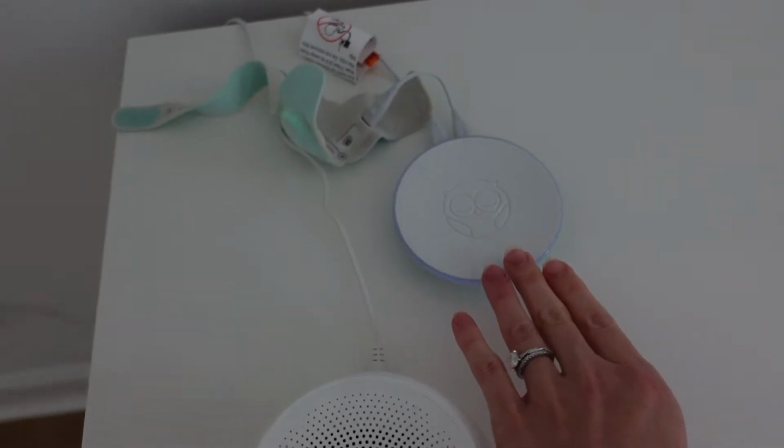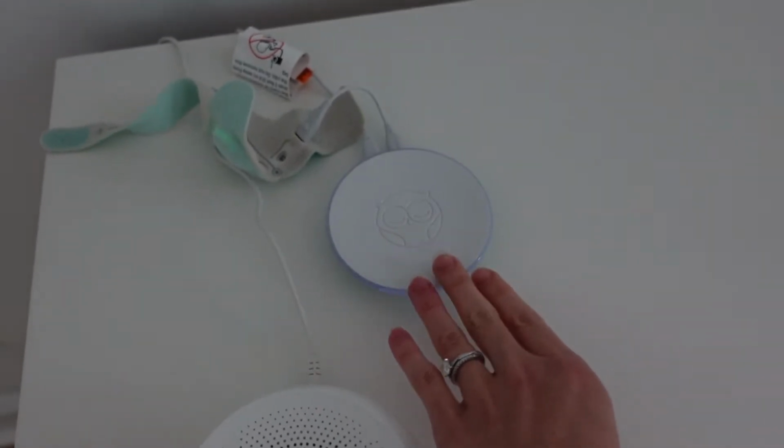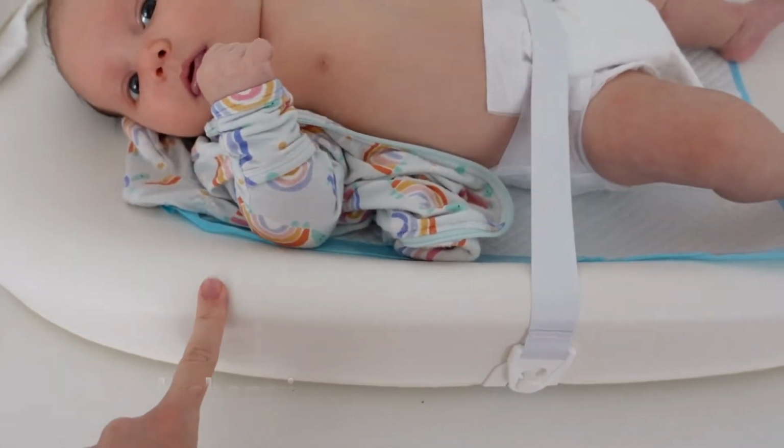And she wears this every night because it just gives us peace of mind, and Paxton obviously uses this too. So it was kind of a hand-me-down, and we still love it. So I just changed Adeline. So kind of some essentials that we have is one, the Hatch scales.